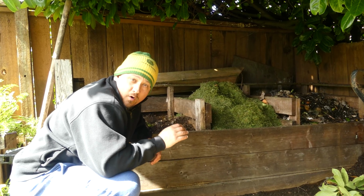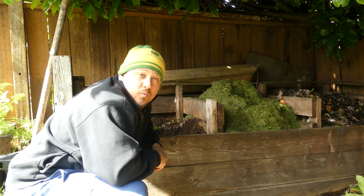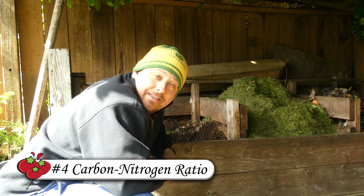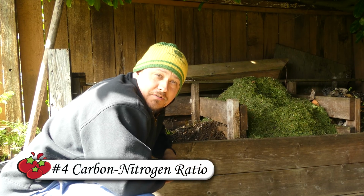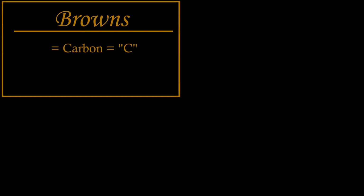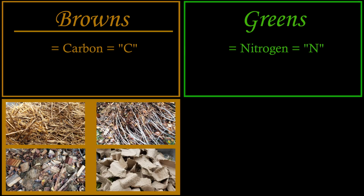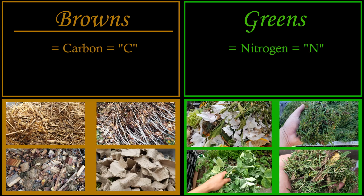With your air, water, and temperatures all figured out, we get to the big one, the one factor that's completely under our control, and that's the CN, or carbon to nitrogen ratio. Basically, a desired ratio of brown or carbon sources. Things such as dry leaves, branches, cardboard, newspaper, and other dried organic matter. Measured against a lesser amount of green or nitrogen sources. Things like food scraps, coffee grounds, grass clippings, and fresh garden waste, including spent crops.